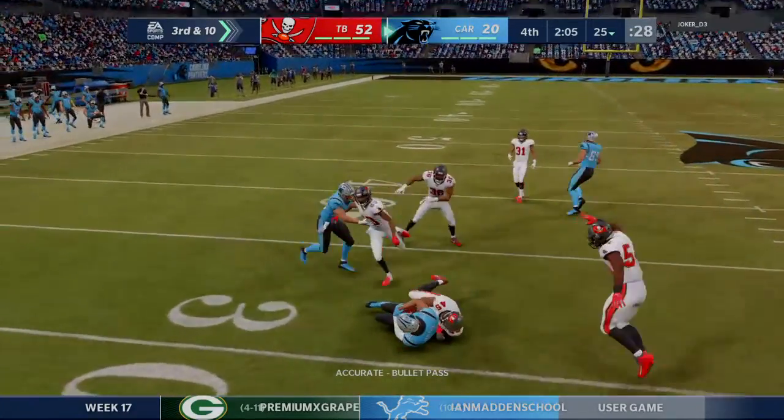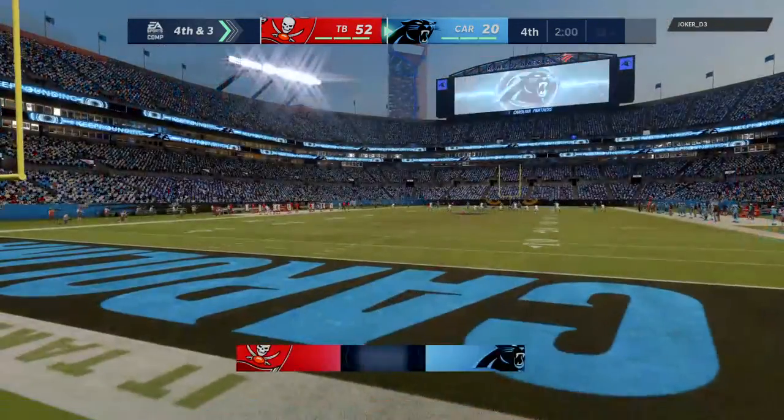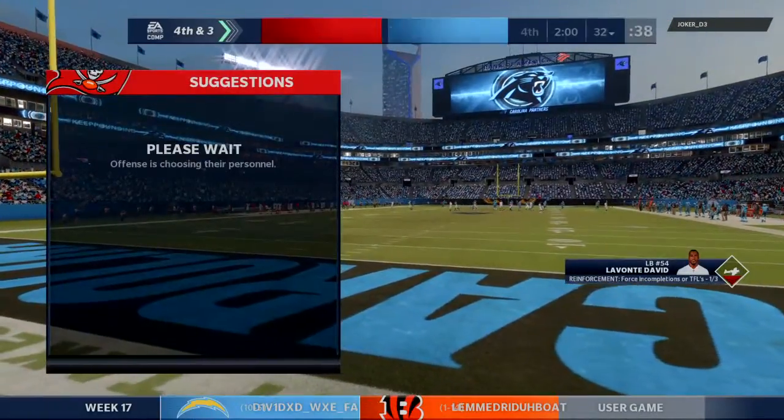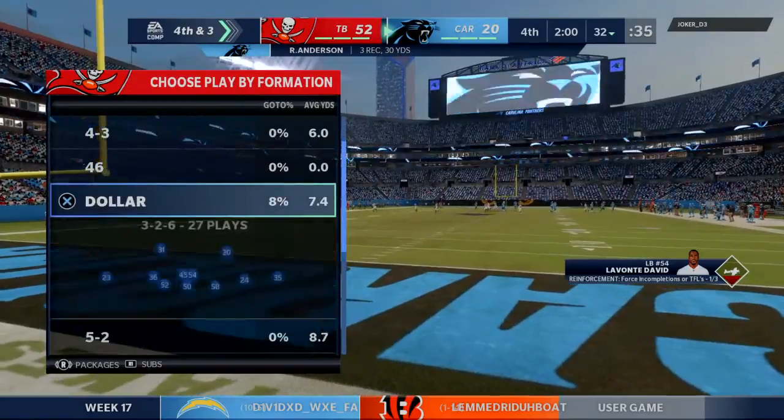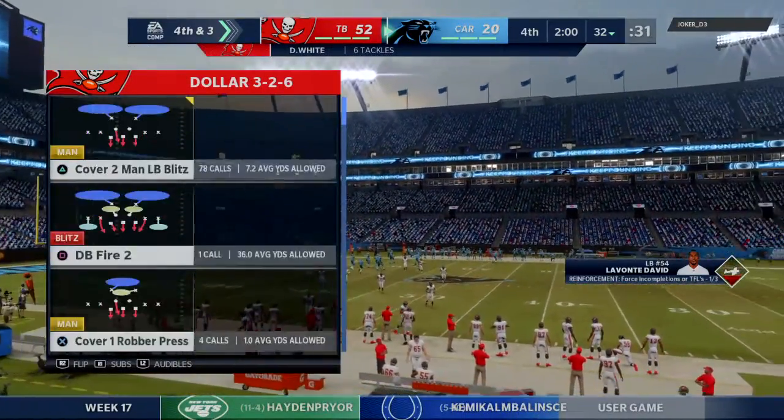And he's got it complete to Anderson. And a good job defensively. They stop him short of the first at the 32. They get 7 there, but it brings up 4th. It's just 2 minutes remaining here in the 4th quarter of what has been a one-sided affair.